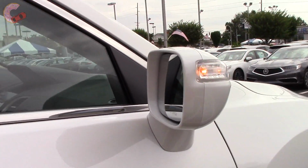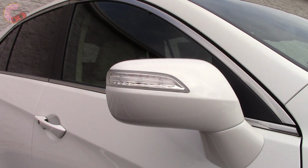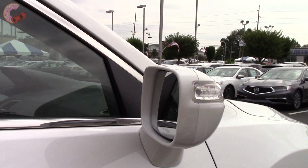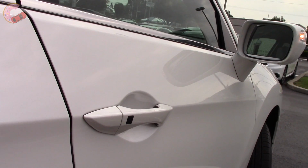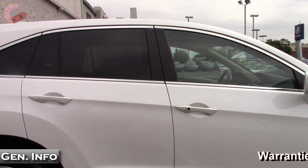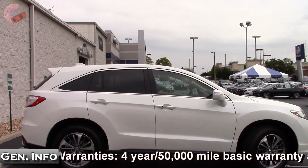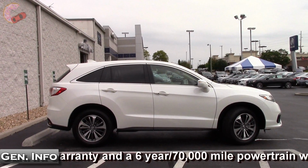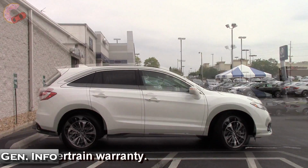Coming to the mirrors, they are all heated with these LED turn signals, but only the Advance has auto dimming abilities on both sides. Size-wise, the RDX comes in at 184.4 inches long, which puts it right in line with its three biggest competitors, the Lexus NX, Audi Q5, and BMW X3.